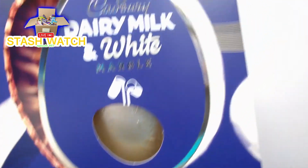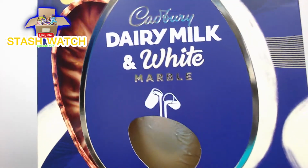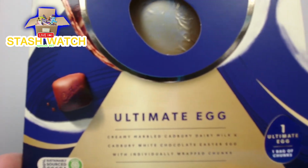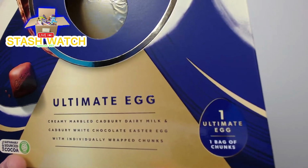Cadbury's used to do a marble bar. I think it had a praline centre and a marbled effect on top. So this isn't that, but it has the look of it, and it might be tugging on those heartstrings from the past. Essentially, it's a sort of Cadbury Dairy Milk and Cadbury White mixture, really. So an interesting one. One ultimate egg, it says.